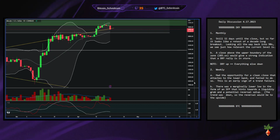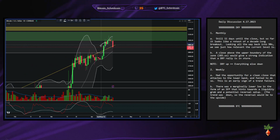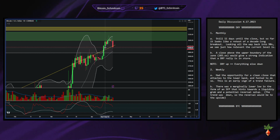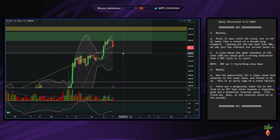And even on the daily, this is total weak energy here. It had the opportunity. This was ideal. This is a perfect setup. Had a tight squeeze. Tried to attach to the upper band, and it just fell flat. It had a very, very short rally.